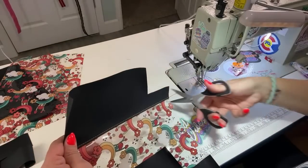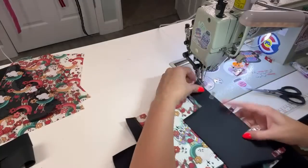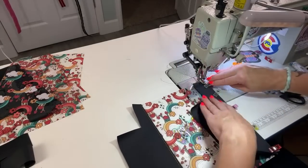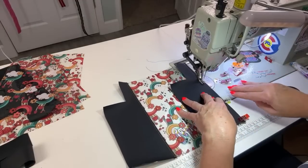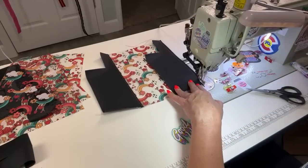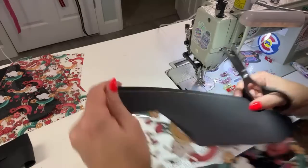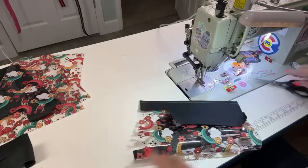Hi, Sharon. Gloria says, starting to teach my oldest granddaughter to sew. I got her her own sewing machine. That's awesome. That's great.